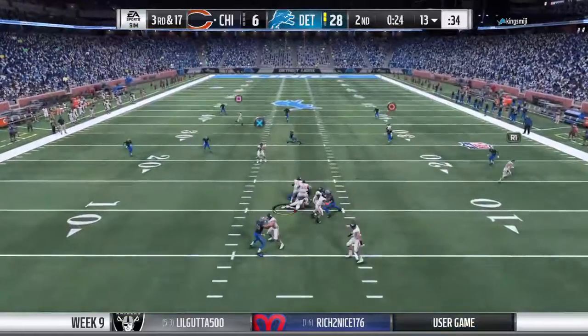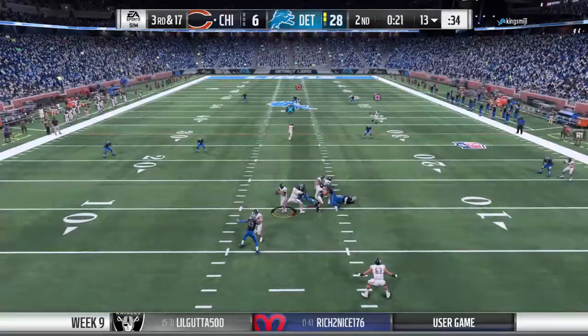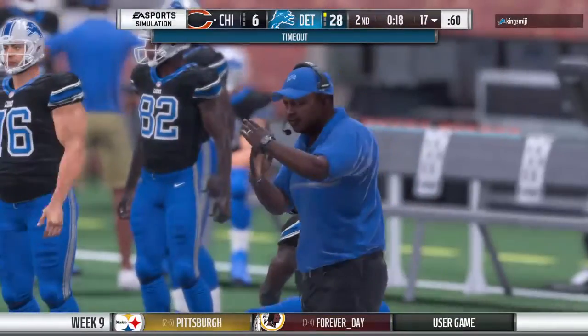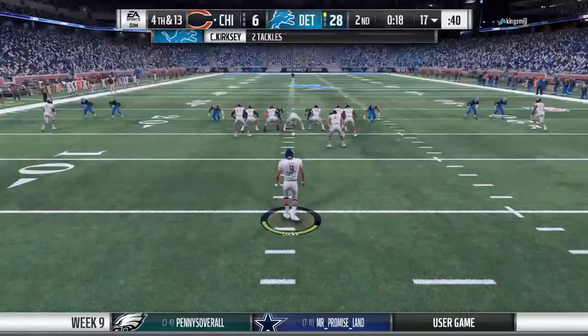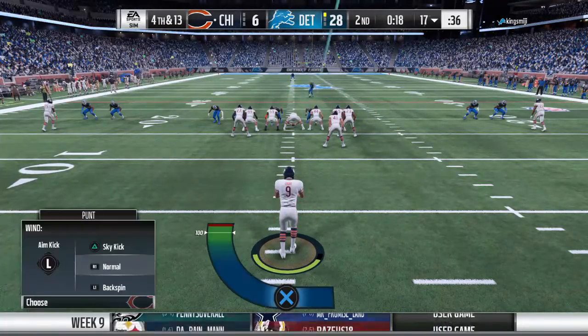Now on 3rd and long, they'll look to throw. And they'll bring him down here right around the 17-yard line. And we're going to get another timeout called by the Lions. So that means they're down to 1 remaining here as we head toward halftime.